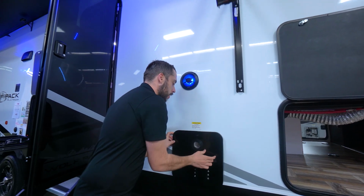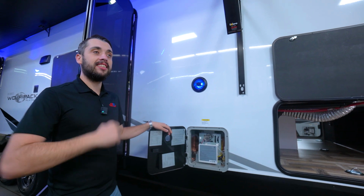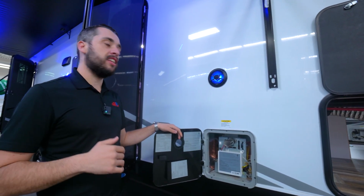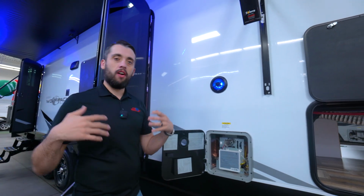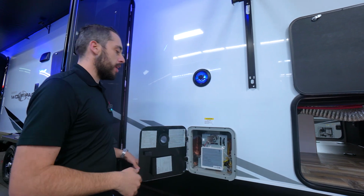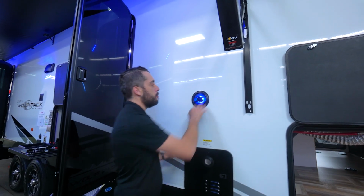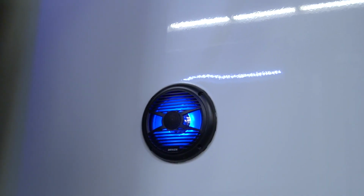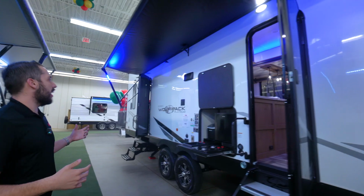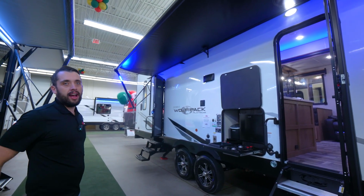Check this out. This is our tankless water heater. That's right guys, I said tankless. It is an Insta-Hot water heater, so no matter what it is, you don't have to worry about running out of warm water when you're taking a shower, doing the laundry, or whatever it may be. Right above that is gonna be our Driven marine grade outdoor speakers. There are two of them bad boys in this humongous camper on both sides, so you're able to jam out whether it's at the campsite or you're at a tailgate.